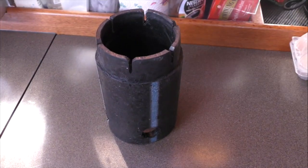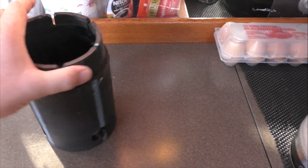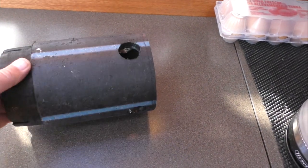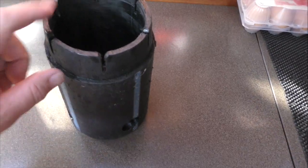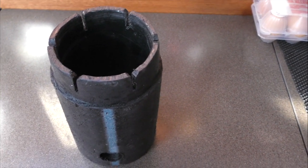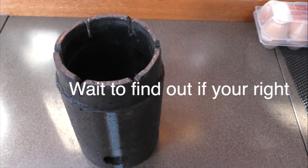So I had to make this. Unfortunately I haven't got a lathe on board, but I managed to get it down to the dims that we wanted. And it's just made from a piece of plastic pipe, which we cut down with our saw and then put those slots in it. Now, can you guess what it's for? I'll give you a clue. It's part of our winter maintenance schedule.